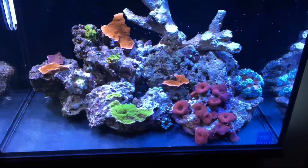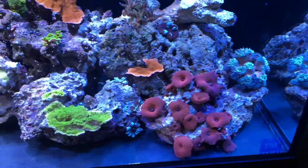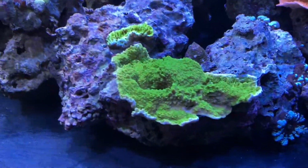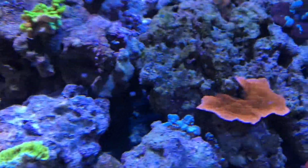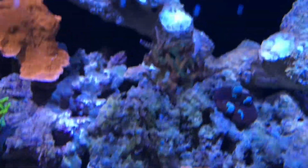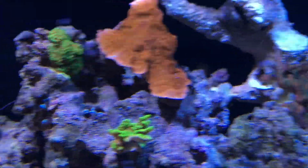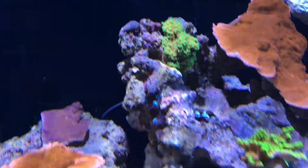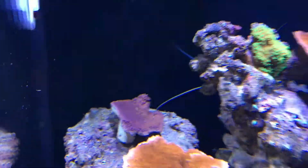So we'll take a quick look down here. This is basically all the coral I have left from the 135 gallon. See if we can focus in on Montis. Looking good still. Everything transferred very well. Red Monti, Acro. This one's one of my favorites. Wanted to keep this one. Purple Monti back there. I have my cleaner shrimp.